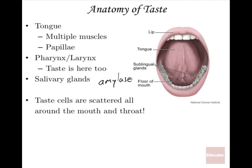is responsible for breaking down larger carbohydrates or sugars into tiny little bits like glucose, monosaccharides. And glucose we perceive as being sweet. Larger carbohydrates like starch don't taste as sweet when they're that big molecular structure, that polysaccharide. You could try this at home.